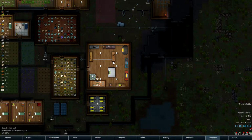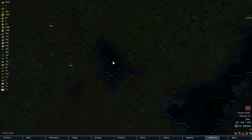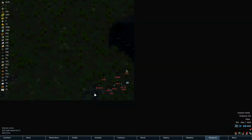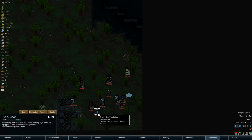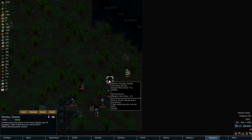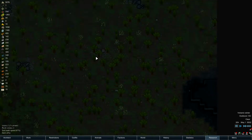And now we have to see how many raiders will arrive and will start to attack the colony. This could be okay. Here they come. Let's pause the game. And where are they? Pirates. Oh dear. Okay. Grenade, charge rifle, pump shotgun, triple rocket launcher. Okay. Charge rifle. Another triple rocket launcher. Assault rifle, steel shield, steel longsword, charge rifle, triple rocket launcher. Oh dear, this is not good.